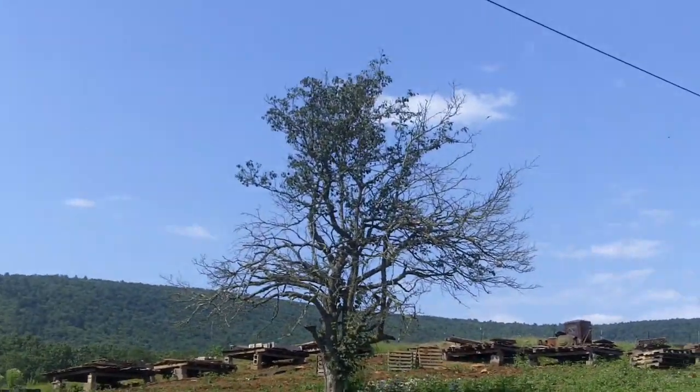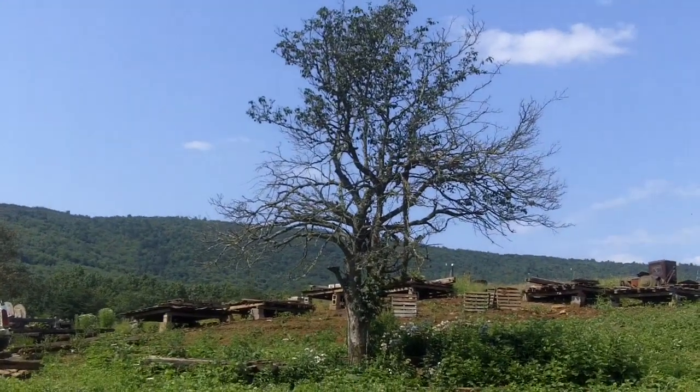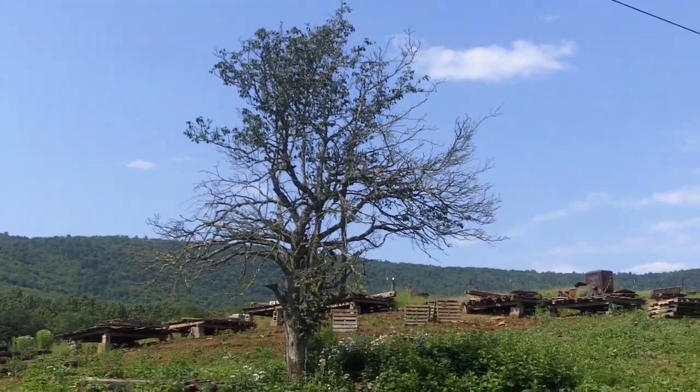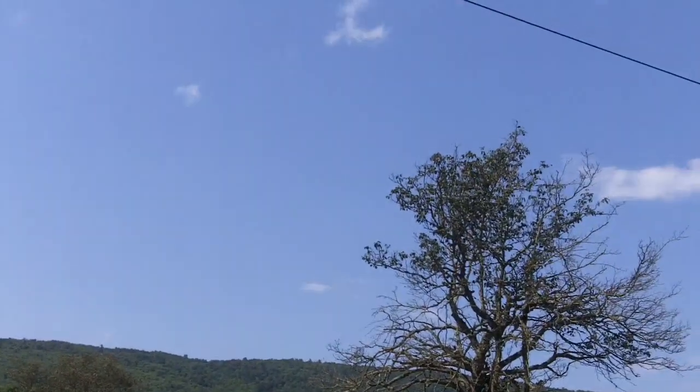I've been working way up there. You can see where those pallets are stood up. That's where the pigs planted their tomatoes. There's my pickup truck. There's that hawthorn tree.